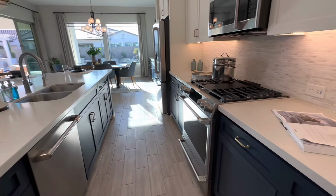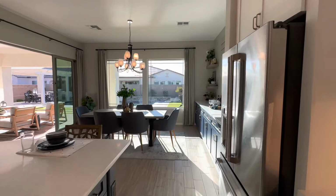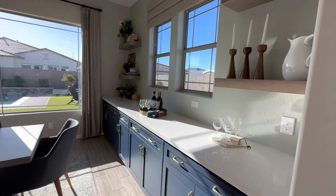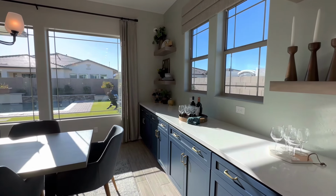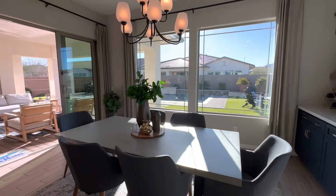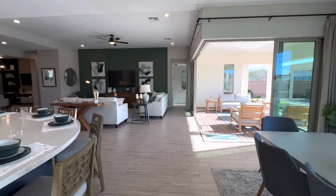So loving the gas stove, the gas burners. And I like how they do these over here next to the table, especially when you're entertaining. That's a great space to set up food and things like that for entertaining guests.